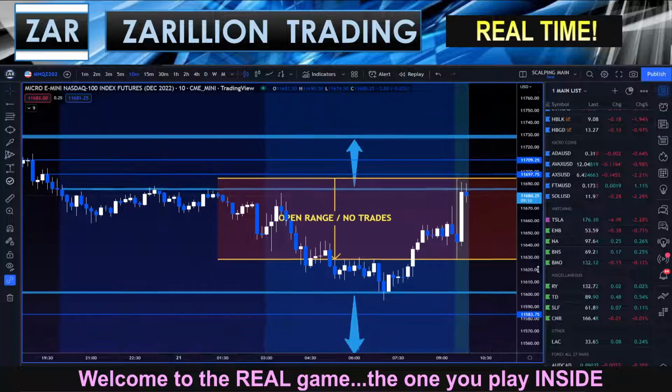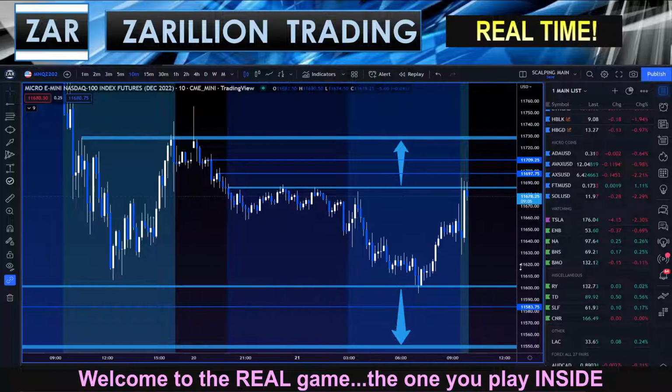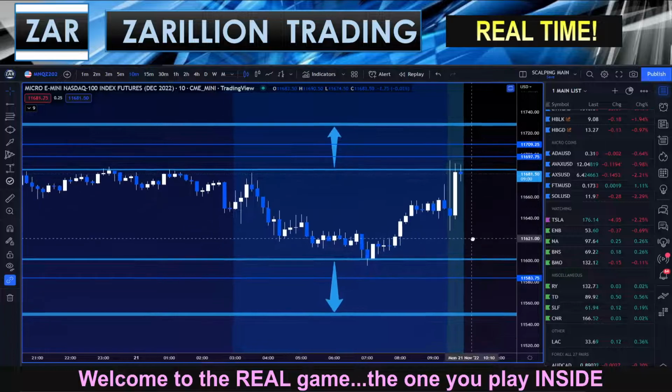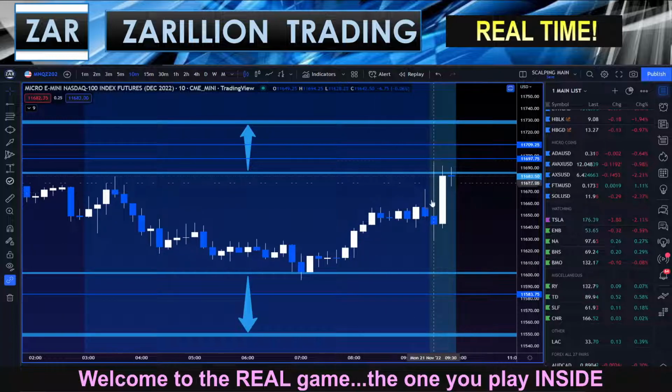So what I want to do here is delete this open range marker. I have it in my head now where the open range is. The marker, of course, is really for you, the viewer, until you get used to what I do, if you're interested in getting used to it. And so that's that one candle there, right? The height of the first 10-minute candle is the open range.